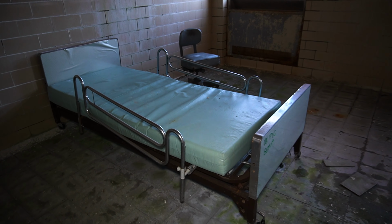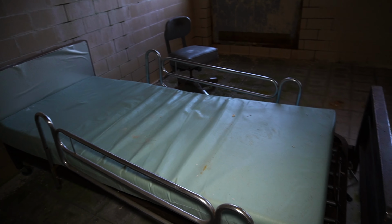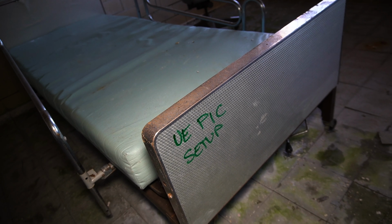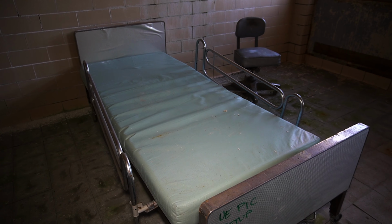So here's a really cool find, an original patient bed from this medical center, or now known as the Urban Explorer pick setup. Rightfully so, definitely cool. I would probably take a pic here, not gonna lie.